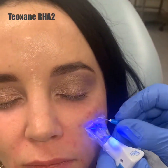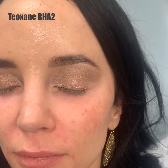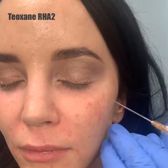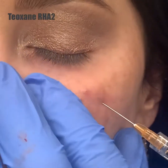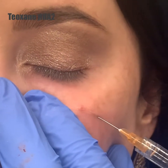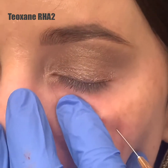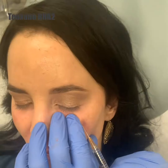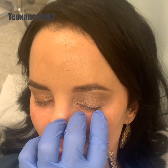Again, we use our little distractor while we make the entry point with the trocar. Then we get our cannula again. And the nice thing about this cannula is it's blunt, and so there's a very, very low risk of injecting any product into a blood vessel, which can cause some side effects. So with a blunt cannula, we have really good control, very low risk of bruising, very low discomfort level, and very easy to control the depth and location of the product that we are injecting.